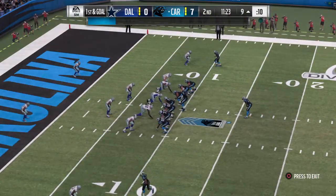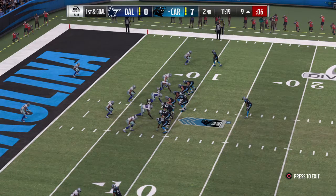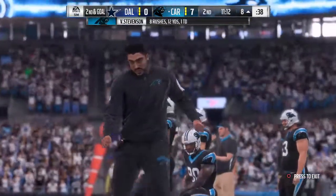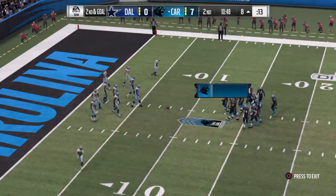It's 1st and goal. Here we go. Ohio. Now a handoff here to his running back, and running room hard to come by here. He gets it down to the 8. Only a yard that time. 2nd and goal.